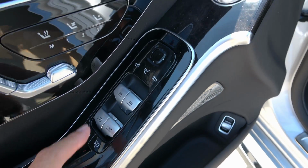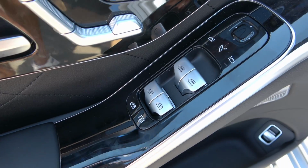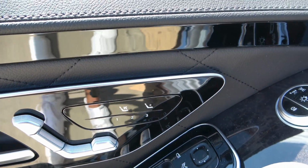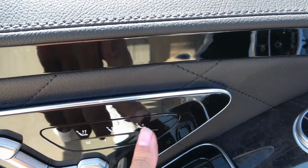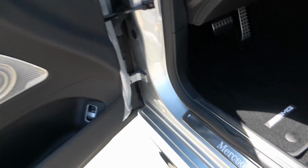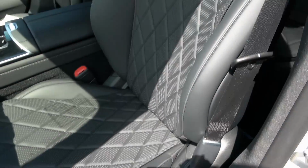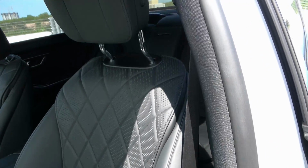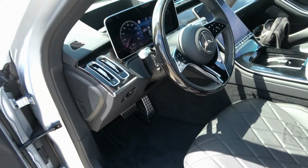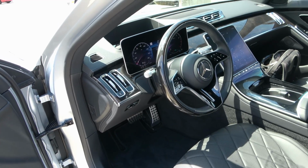And of course you have all 4 window controls, and you can control that shade in the back through here as well. Now 3 memory seat settings, heated, ventilated, and you can also control the seat on the right as well. Okay, Mercedes-Benz right here, beautiful, super comfortable driver's seat. Can't wait to get inside and show you this completely new redesigned interior.